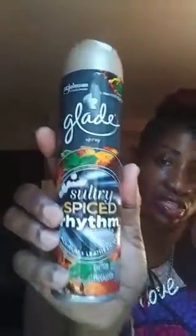We have Glade Spice Rhythm. It smells so freaking good. We have ice cream cones to go with our Blue Bell vanilla. I have a big bucket of Blue Bell vanilla ice cream.